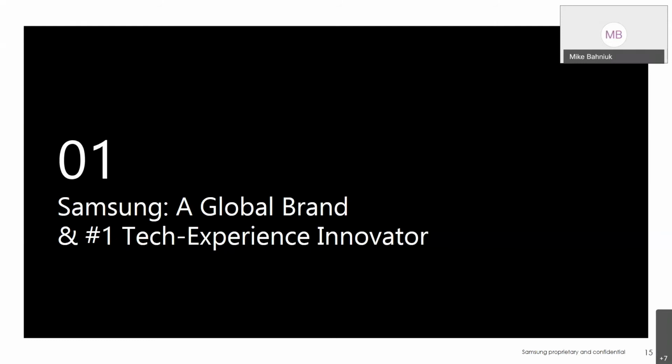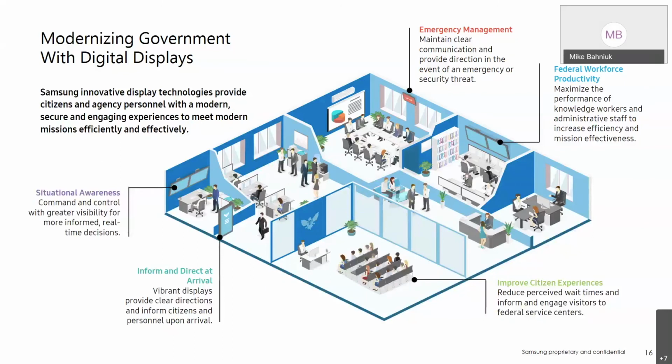Great. Thank you, John. So we're going to go on to the next slide. We're going to focus on a couple different use cases that we're seeing in the federal market. We're seeing definitely a lot more demand for visual communications using displays, from the big areas and command and control centers with situational awareness to information like we see all the time at airports for how to pass through security. It's probably one of the longest used ones, to improving citizen experience in terms of what's next, when you go to the DMV. So there are a lot of different areas that we're seeing displays.